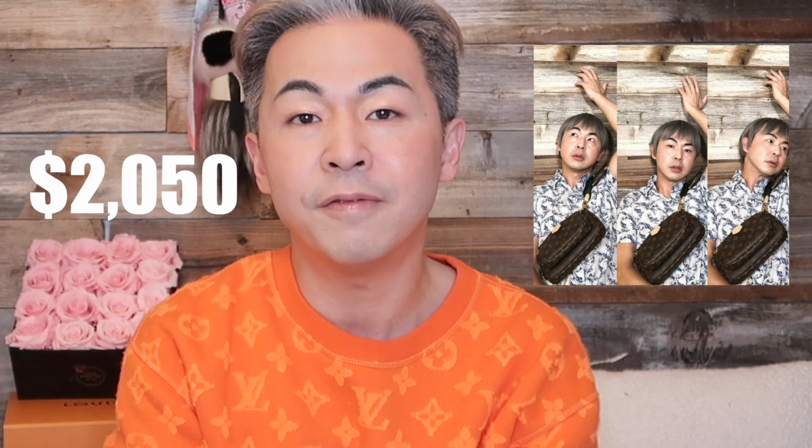So the picture right here, the Multi Pochette, for $2,050. Okay, and then right before Christmas, I was able to get my hands on the Game On toiletry bag, and this baby is $675.